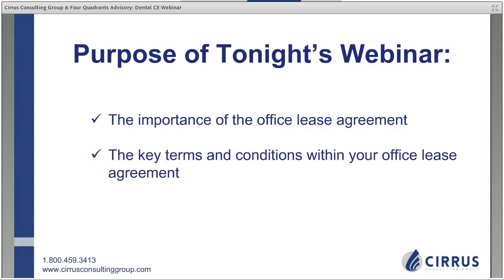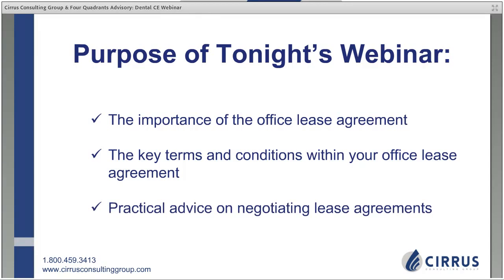And very commonly, we'll see very standard language across the board, whether you're in New York or California or in Texas. Very often, we'll find standardized legal language built into a lease agreement that is often quite favorable for the landlord. I'll also provide some guidance on how to practically negotiate an office lease agreement.